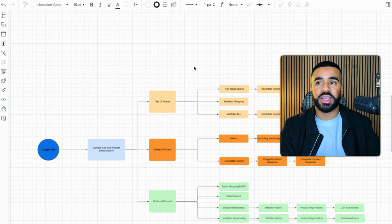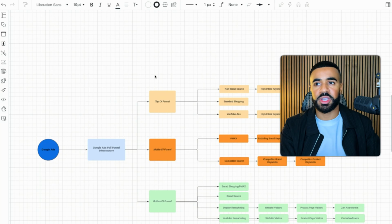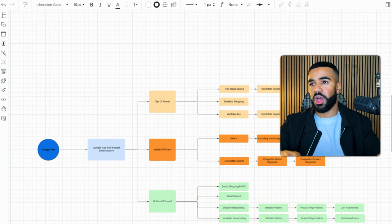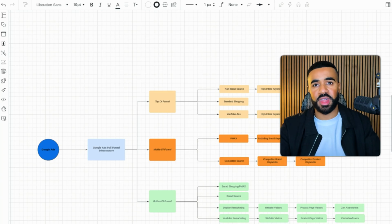Their account, what it looks like now, is just a more amplified version of this, where we just have more campaigns because we like to have everything segmented as much as we can to have full control. And the reason why is because out of all 20,000 products that they sell, the majority of the sales come from different variations of their products. They don't all come from the same place. And so because of that, we like to fully segment the entire account so we can have full control over where all the budget goes.